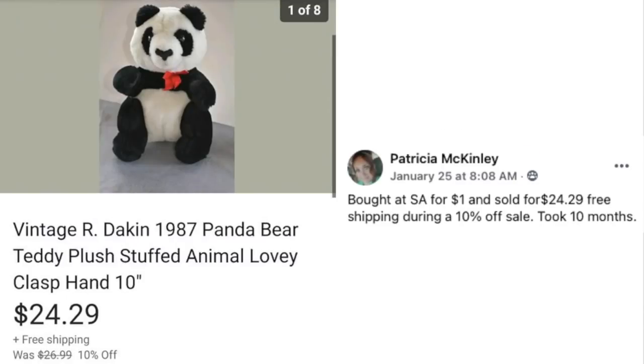And here's another one by Patricia. Bought at Salvation Army for $1 and sold for $24.29 with free shipping during a 10% off sale. Took 10 months. This is a vintage Dakin 1987 Panda Bear plush. $1, sold for $24.29.